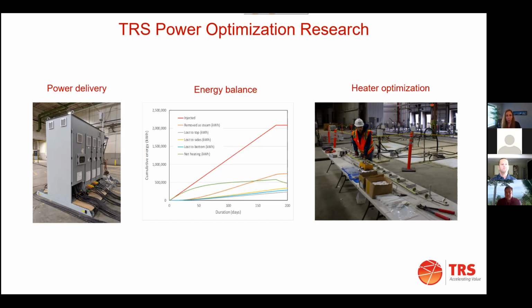So in terms of thermal conduction heating, one of the improvements we can make in the field, on the picture on the right-hand side, that is an example of a heater build. And if we see that we're not heating as effectively at certain depth intervals as we would like to, we can modify those heaters in the field. We take measurements to ensure that everything is within design parameters, and it doesn't require any welding, and we're able to replace that heater within about an hour once the heater is built.